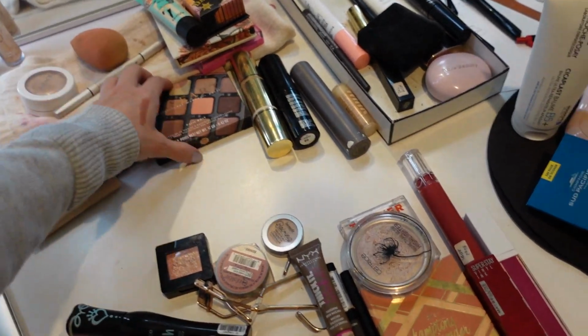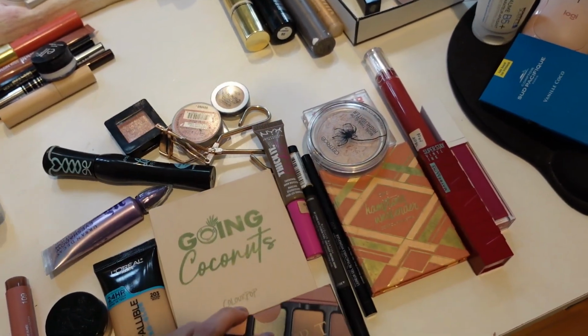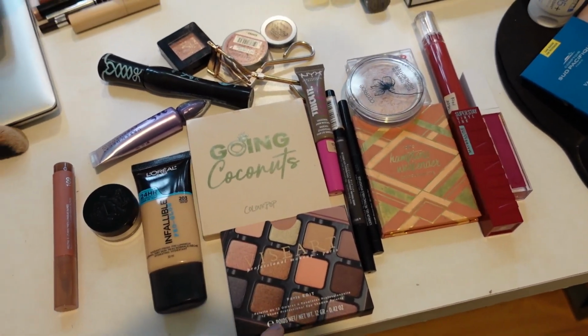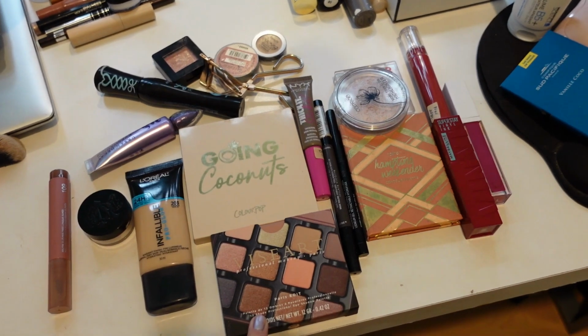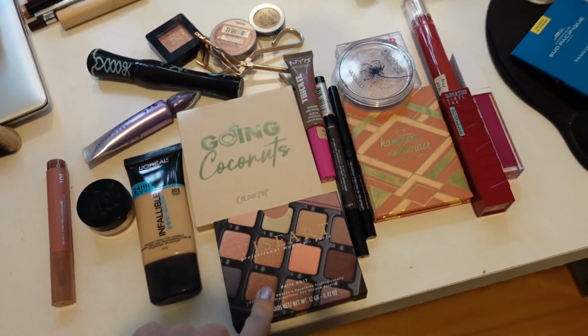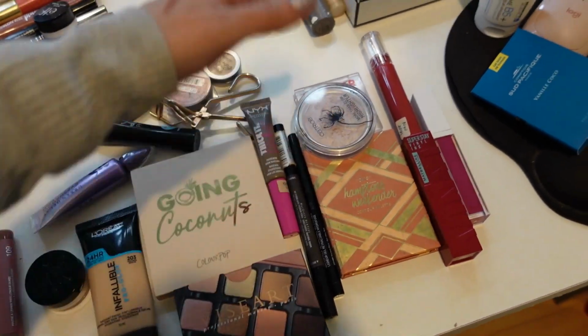I guess let me maybe move this over too, as a visual representation of something else that's probably going to come, or a combination. I might do what I did when I went to Florida, and pull out some shadows and mix and match with my other Viseart. This is where I wish I'd bought more Viseart, but I was on a no-buy. I'm on a no-buy and I bought a bunch of stuff.